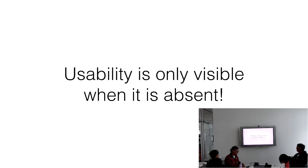And of course, usability is only visible when it's absent. So if you've done your job, what you've done will be invisible. Nobody will notice it because people just do the things they want to do. So if you have a big ego that wants to express itself and wants to be in the face of the people, then no, this is not the right way for you to design. You want to be essentially invisible.